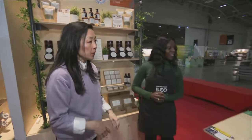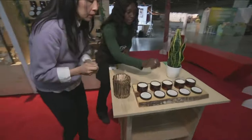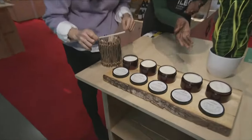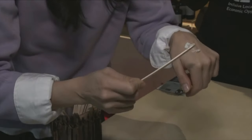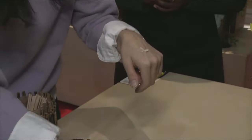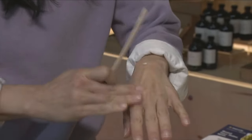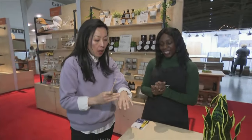And we have some samples here, so what do I do? Basically, you just grab one of these sticks, a little bit goes a very long way. Got it. I recommend lavender, which people tend to love. Is it because it's soothing, the scent? It smells great. Okay, and you just go like that? Yes, just lather up. Oh my gosh, I wish people could smell that. That smells delicious.